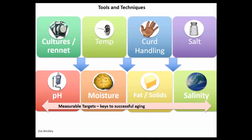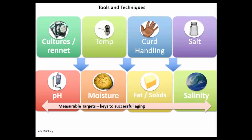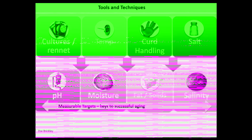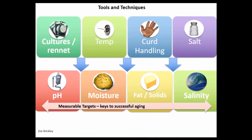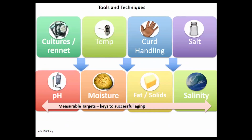It also deactivates the starter cultures. So any of those microbes that have been inoculated into the milk, the salt will slow them down, or basically puts them totally to sleep. It's not killing them, but totally puts them to sleep. So salting your cheese can stop that acidification curve. It's a preservative, so it's a food safety measure. Ends up being moisture control as well. So wherever your cheese is at in that moisture level, it'll hold that moisture in.